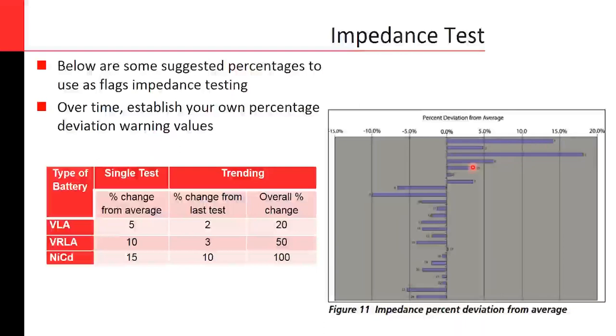So for example, in this graph, you will investigate further for cell number 1, cell number 3, cell number 9. They are really above the average, which is 5% on a VLA battery. So these are the industry suggested values for this type of test.